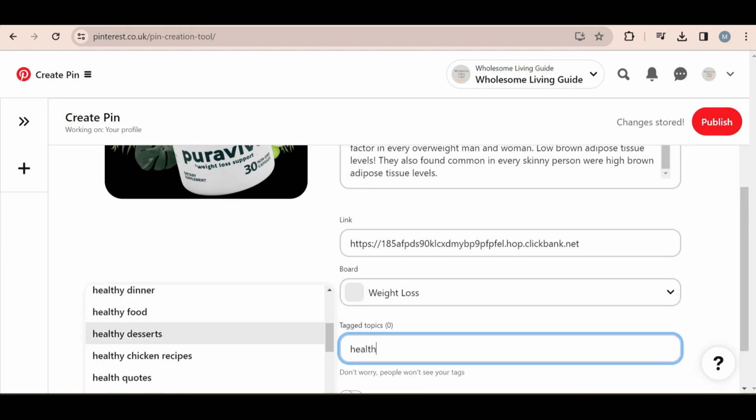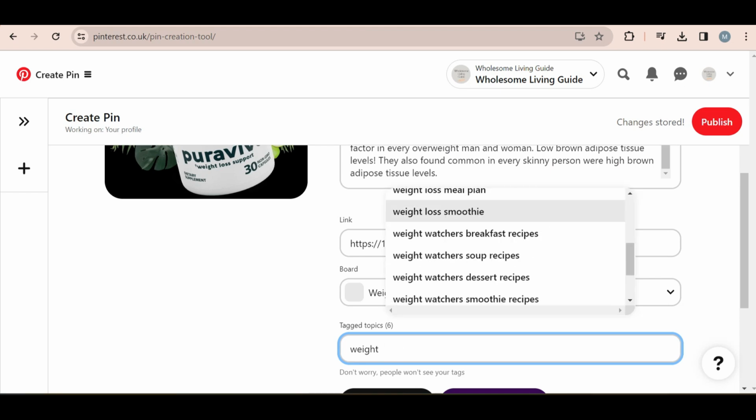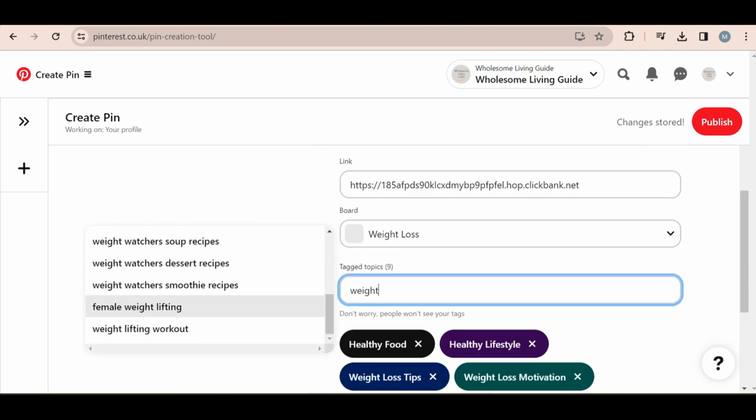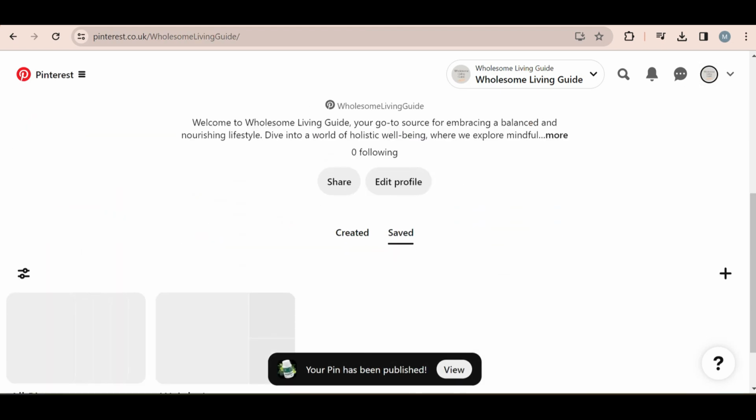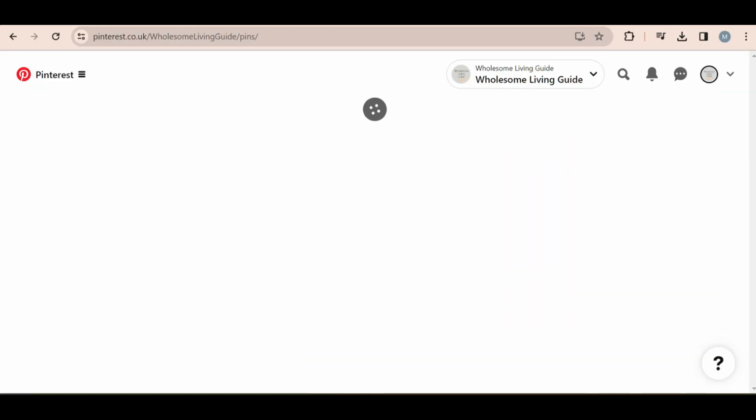Don't forget to add the relevant tags so people can find your pin more easily. Then finally, make sure you add the correct link to your product, and now you can post it. Bonus step 5 is to rinse and repeat this process until you have a good number of products and pins.